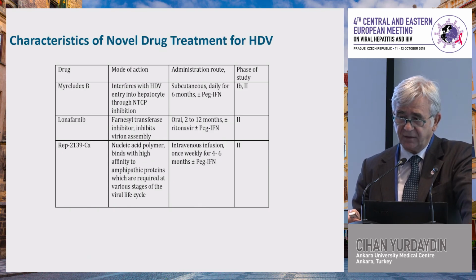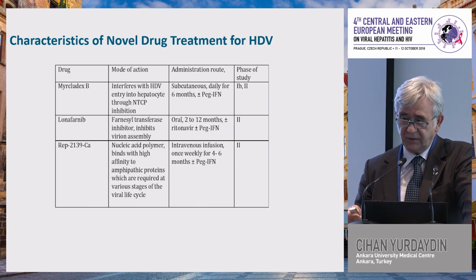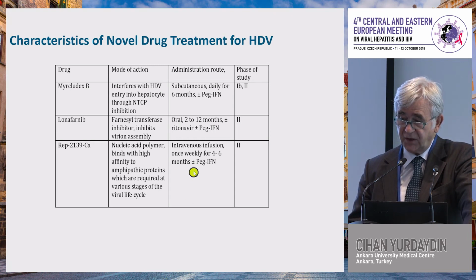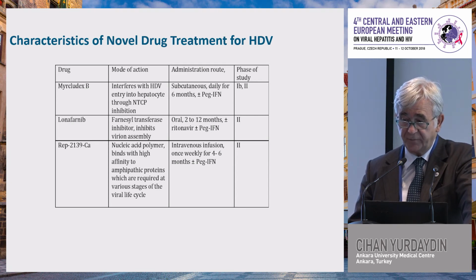So what are the characteristics of novel drug treatment in HDV? One is bulevirtide, which interferes with entry into the hepatocyte. It is given as subcutaneous injections daily for 6 months, but it may be considered also for prolonged treatments. Lonafarnib is the prenylation inhibitor.